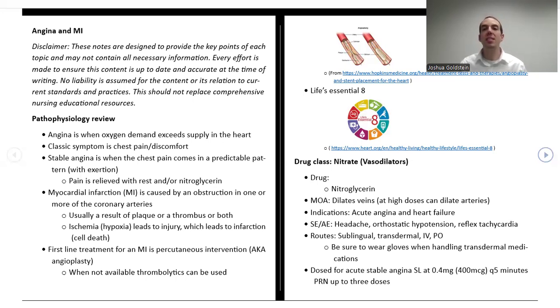So those are the 8 things that the AHA calls Life's Essential 8, and you can look at it more on this link that I attached in here. And this will tell you all about it and why these are the key characteristics, the key risk factors for a person developing coronary diseases, especially developing an MI.